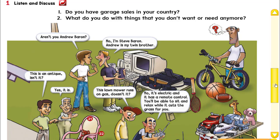This is an antique, isn't it? Yes, it is. This lawnmower runs on gas, doesn't it? No, it's electric, and it has a remote control. You'll be able to sit and relax while it cuts the grass for you.